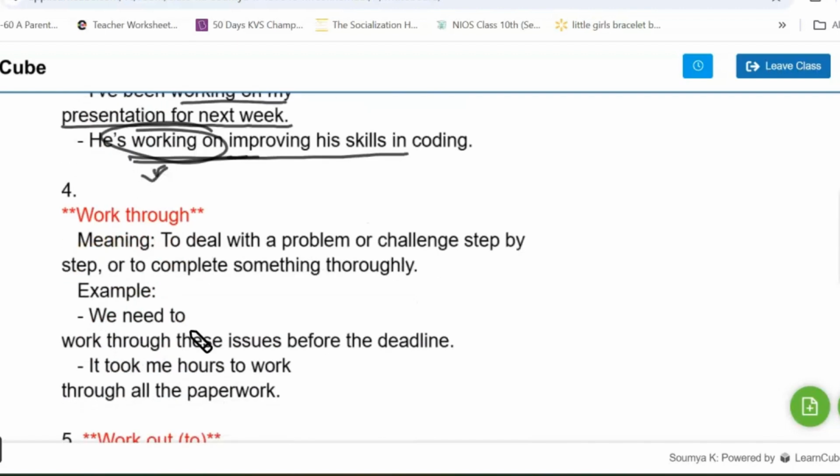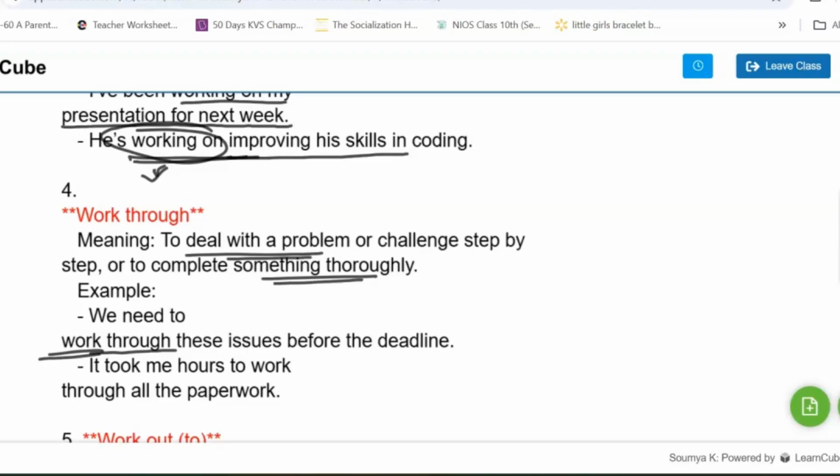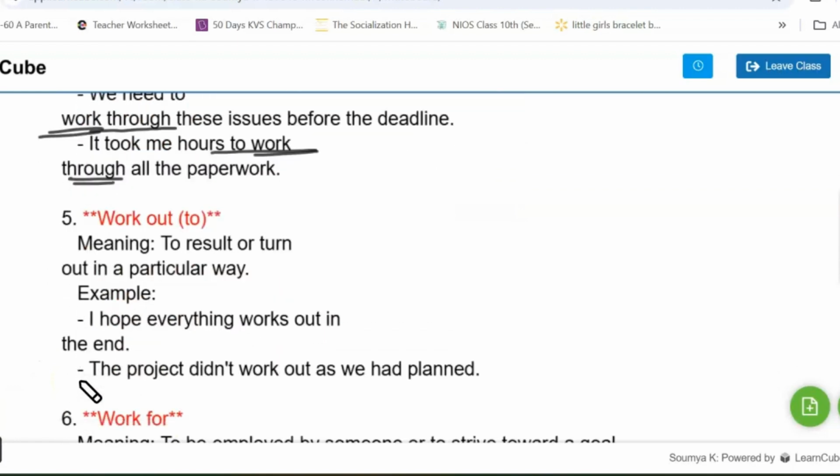Okay. Next is work through. When the word through is added to work, the meaning changes, and it is to deal with a problem or a challenge step by step, or to complete something thoroughly. These are the meanings related to work through. Example would be, we need to work through these issues before the deadline. It took me hours to work through all the paperwork. So these are the ways we can use work through in our sentence.